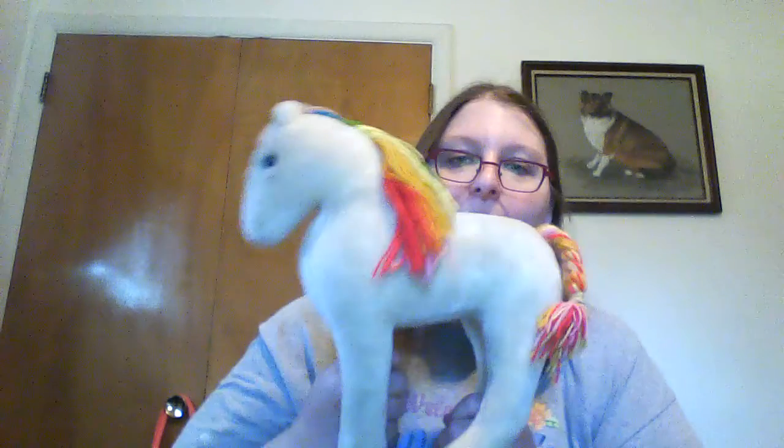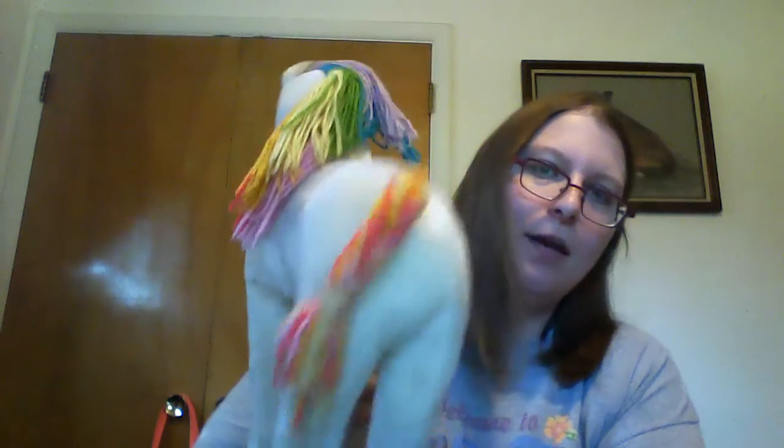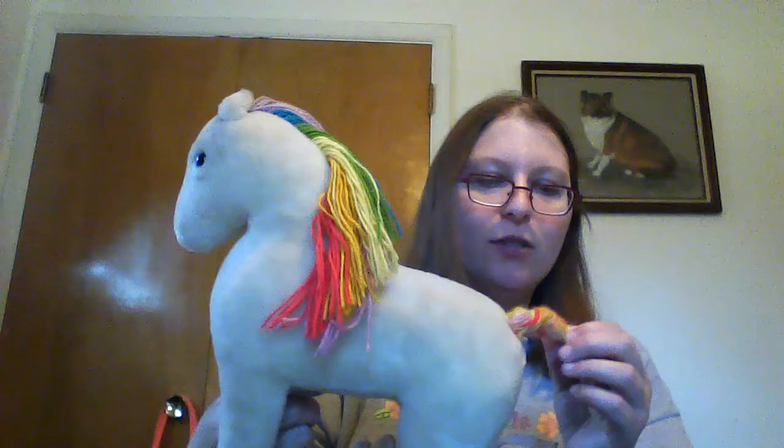Here's another one of my toys from childhood. It's Star Bright from Rainbow Bright. And look, her tail's still braided from when I braided it as a kid. And I can't believe that rubber band hasn't broken off just on old deteriorating age. That's funny.